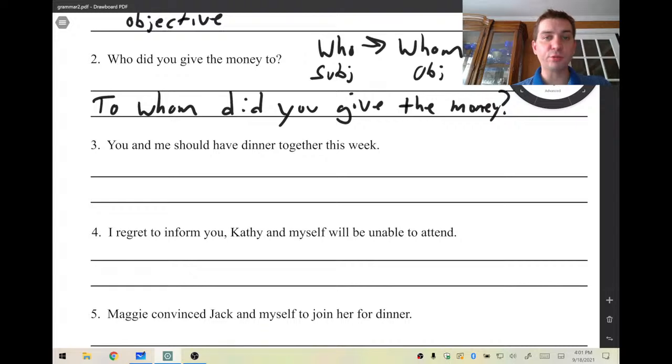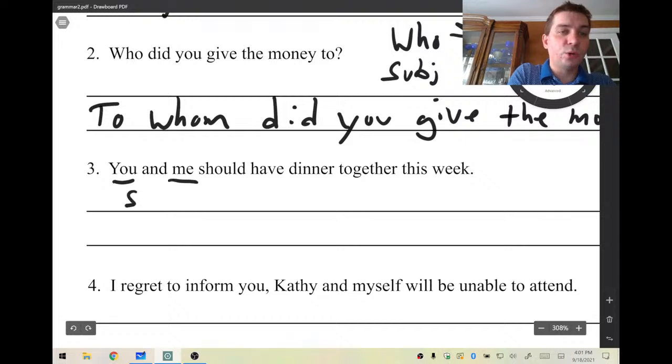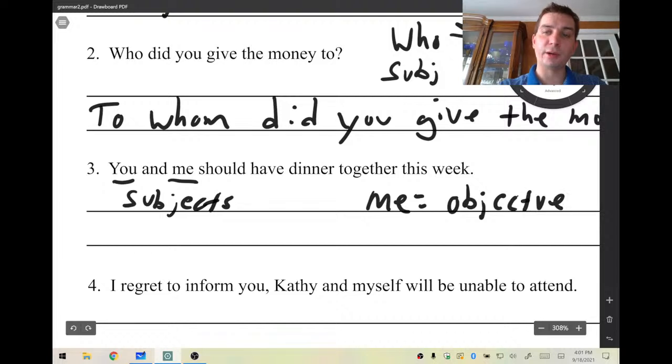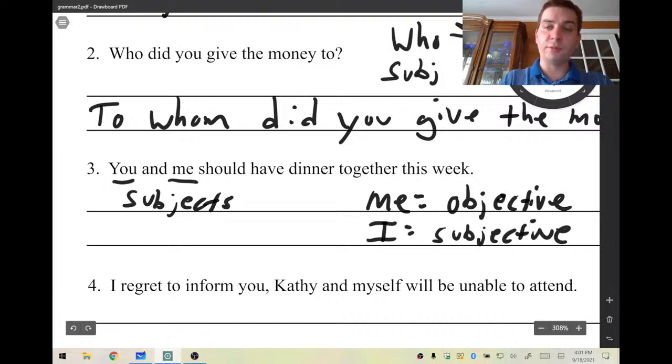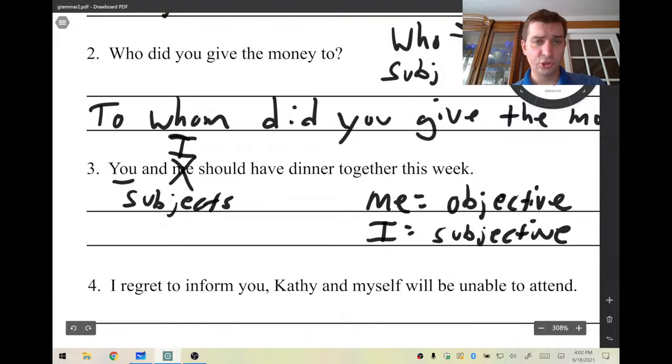You and me should have dinner together this week. So we would be doing the dining. You and me would be subjects of this sentence. We'd be performing the action. We would be doing the dining. But me is the objective form. So this is incorrect. I need the subjective form. And the subjective form of me is I. So here's the subjective form in our sentence. A doer of the action. You and I. That's an I. You and I should have dinner together this week. We would be doing the dining, so we are subjects.